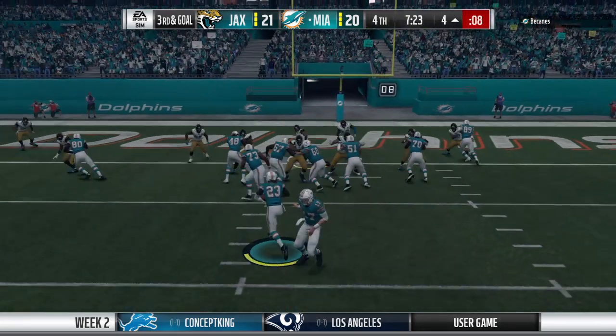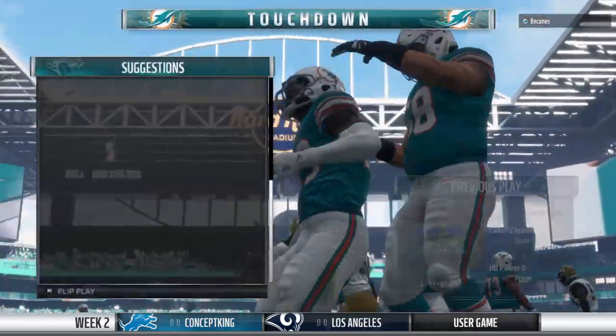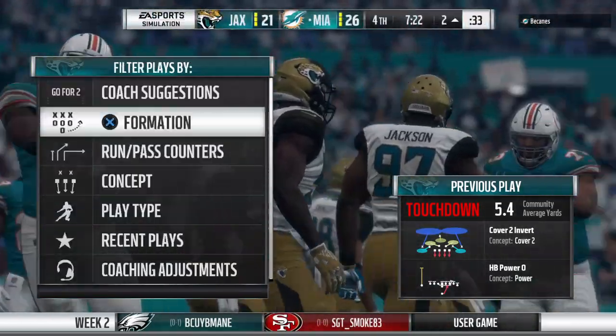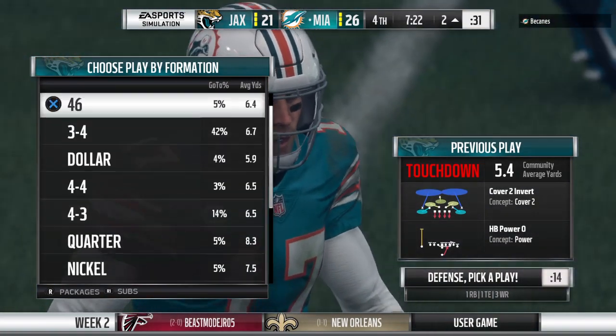And it's third down and goal from the 4. And he is in. Touchdown, Miami. Jay Ajayi, his second touchdown of the game, his third on the year. And the Dolphins have taken the lead here in the fourth.